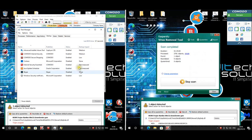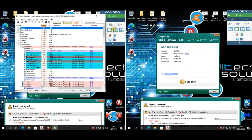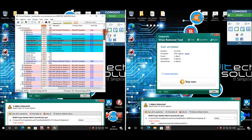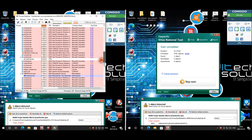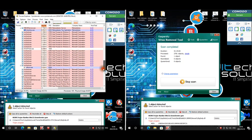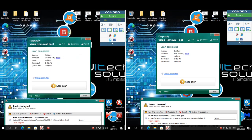Okay, on this side it's the same. Okay, also not anything running there. I think this is a file that's been cleared out. I think a reboot will sort that out. Okay, let's look at our files quickly.